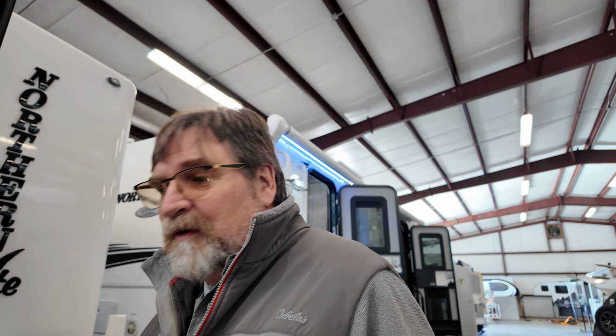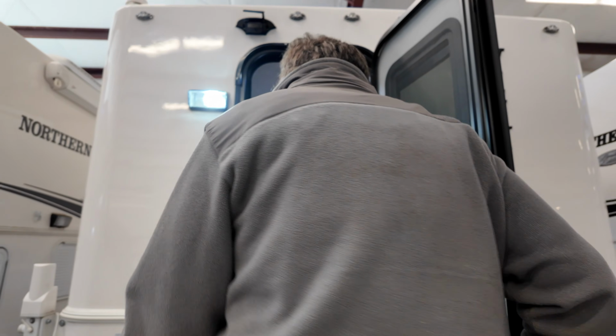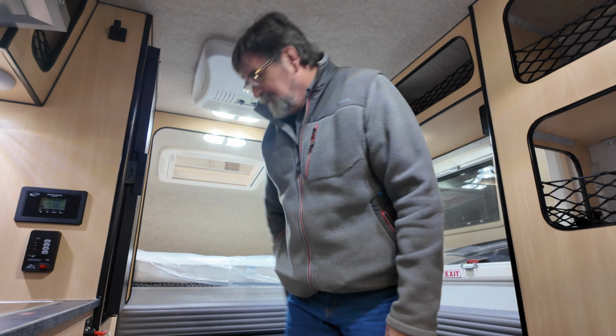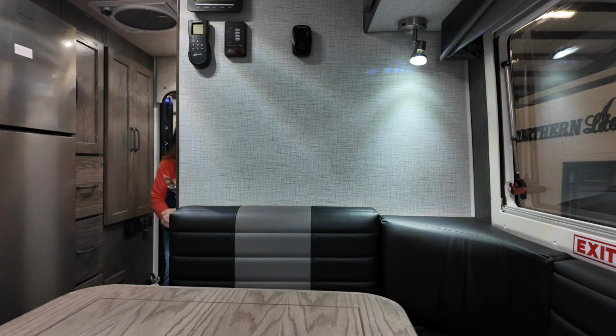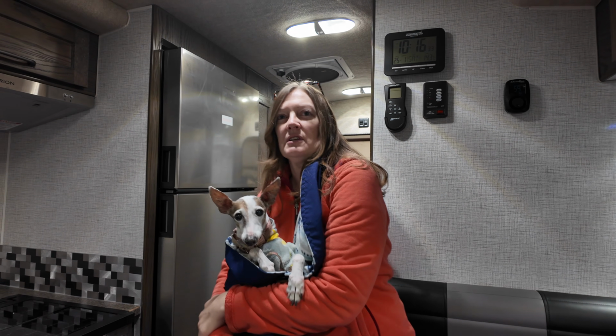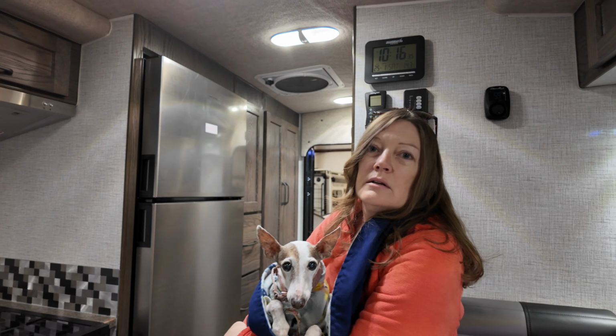This is the 610, and it's a little dinky short bed. You could probably throw this on a Tundra easy, short bed. There's your toilet. Just for edification though, the U-shaped booth is a lot nicer. Is this one you can stand up in? Yeah, there's a 10-2.